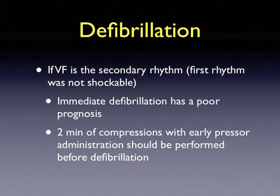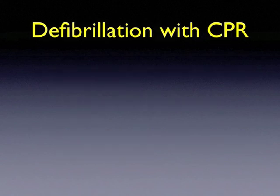If ventricular fibrillation is a secondary rhythm, that is, the first rhythm was not a shockable rhythm, then immediate defibrillation has a poor prognosis. In this case, 2 minutes of compressions with early pressor administration should be administered prior to defibrillation attempt. In the following video, you will see a defibrillation shock delivered during continuous chest compressions.